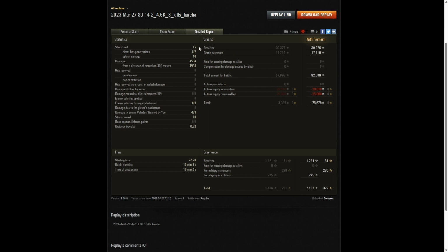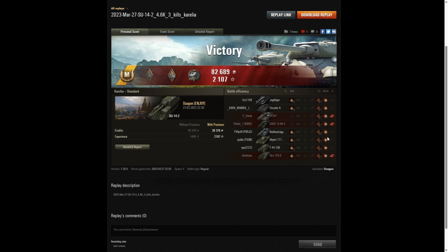He fired 15 rounds in the game, got 8 direct hits on the enemy, 2 penetrating shots and 10 splash. Now, I'm pretty sure that the penetrating shots were actually those last shots. And actually, no, it was the SU-14-2, the one he set alight. He penetrated that one and set him alight. And he also got the UDES 14-5. I think that was the guy who killed Soul Collector. And he actually was penetrated as well for 1,048 hit points.